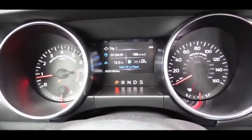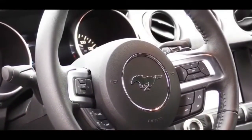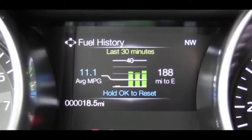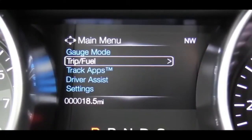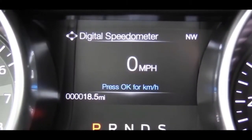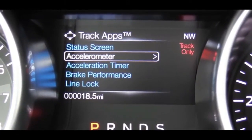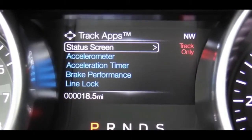If you wanted to adjust what is on that digital display, there are steering wheel mounted controls on the right side of the steering wheel to do that. But you can check out your trip information. Of course, there's a digital speedometer available up there if you wanted it. But perhaps my favorite part about this digital speedometer setup up here is the section labeled track apps, which comes standard on every single Mustang EcoBoost.